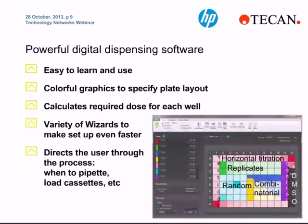Here you can see an overview of the software that can be used. It really is easy to learn and easy to use. You can see here that there are colorful graphics to specify the plate layout, making it easy to see at a glance if it's been set up as desired. Also, the software will calculate the required dose needed within each well, depending on the concentration requested within that well. There's a variety of wizards that are available to make setup even faster. And the software will direct the user through the process, when to pipette, when to load cassettes and plates, etc.